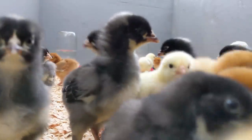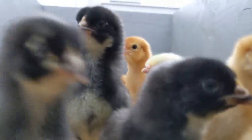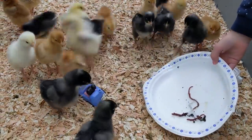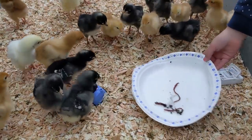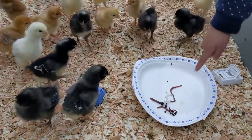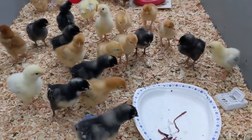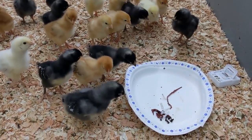We're not going to show you this because it's pretty brutal. But the chicks love their treats. One by one, take something from this plate. Look! Chickens are omnivores. They eat everything.